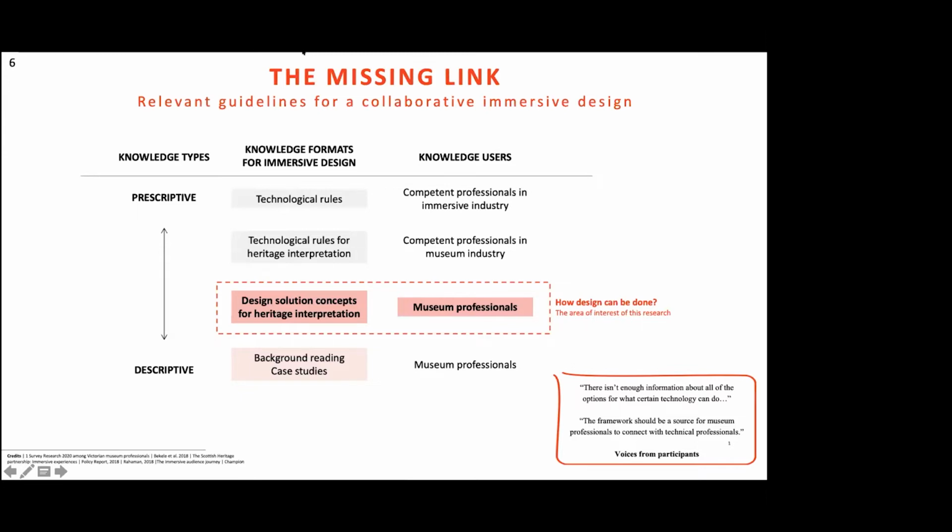Immersive digital experiences are regarded with increasing interest by the museum industry, yet their diffusion remains somehow partial and on an ad hoc basis. In general, adopting any new technology has always been a challenge, especially for non-technical professionals. Obviously, technological rules, I will expand on this later on, are developed by and for professionals in the immersive industry, thus hard to use by museum professionals. Existing recommendations, on the other hand, for museums are mainly of descriptive nature. In between, there are important evidence-based guidelines produced by and for museum professionals that have received prominent attention. However, applying immersive design for heritage interpretation is still a challenge many museums face.